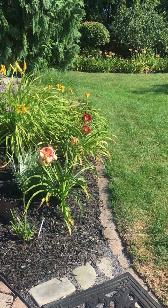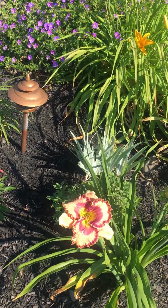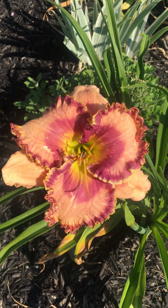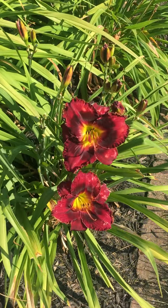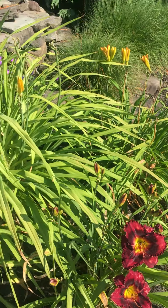Another favorite new to the garden this year is actually sent to me by accident, and then the lady sent the right one, but she let me keep this one. It's called Linda Daniels, and its blooms are big and beautiful. And here's Ebony Pools, nice dark.